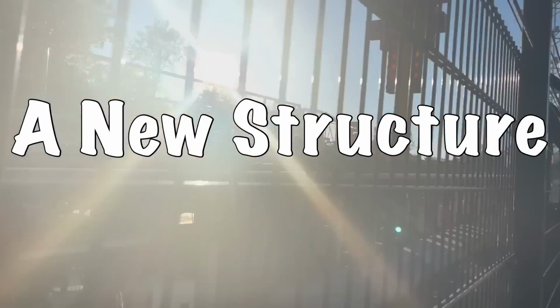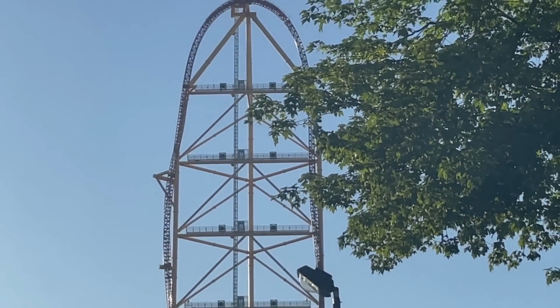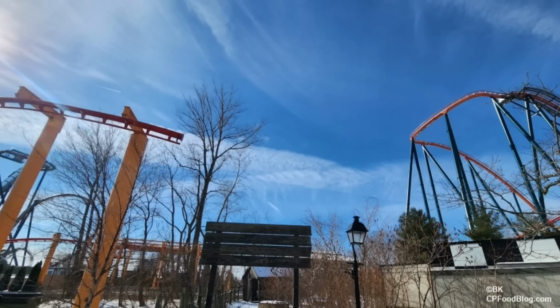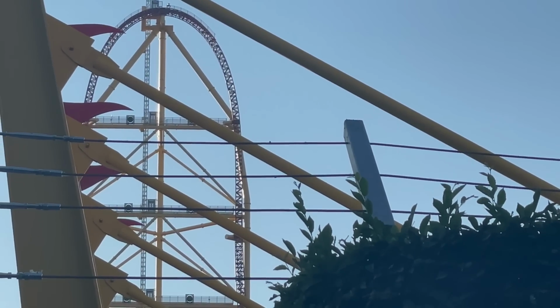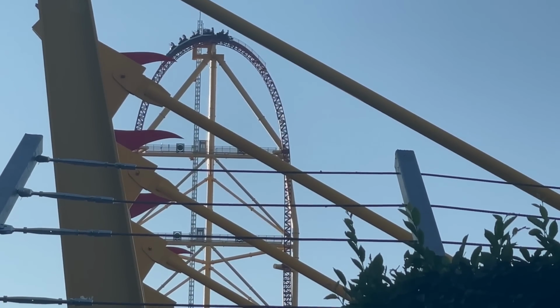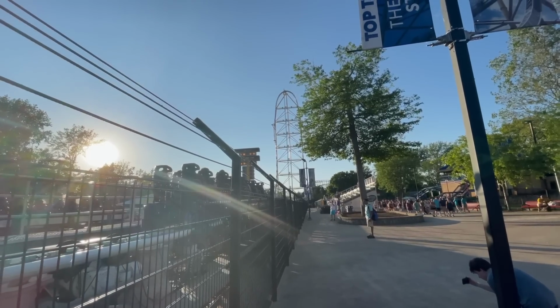So, what has happened since the last update I made on this channel? Well, going back a few weeks ago, we had Winter Chillout of 2023. There was a massive piece of the adjacent Iron Dragon missing directly behind Top Thrill Dragster Station, which obviously led to a possibility of a brand new element or section of the ride, whether it be a backward spike, or could it be something like a new structure for something different, or maybe even a separate building or a tunnel.